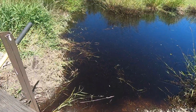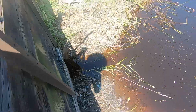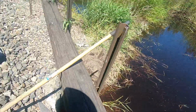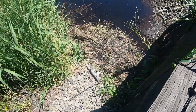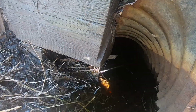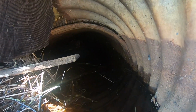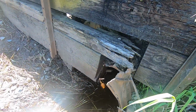So this is Friday, the next day, and I want to show you guys something. Look at that. This is my first time today coming down here to check the culvert pipe out. And look at this. The beavers gave up. Look at this. I can shove the GoPro in now. Ooh, look at that. That's so cool. That's awesome. I think that's a victory right there. Absolute victory.